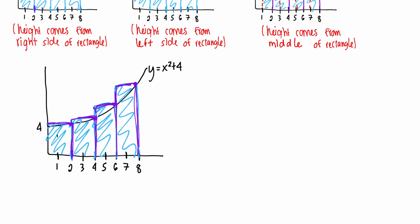I'm going to name each of these. I'm going to do A's now because I realize I don't want to use R's. So I have 4 different rectangles. And I want to formalize the way we talk about the width of each rectangle. In our case right here, our interval starts at 0. So this is over the interval 0 to 8. The interval starts at x equals 0, and it ends at x equals 8.